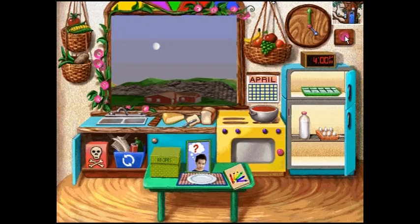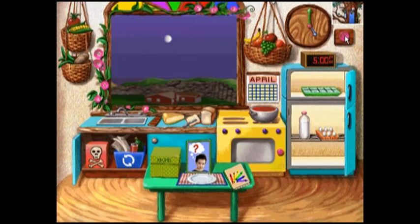4 p.m. It's 4 o'clock in the afternoon. This is a good time to look at storybooks. It won't be long before it's dinner time. It's 5 o'clock. Everybody in my family's home by now. It's finally time to go eat dinner. Yes!